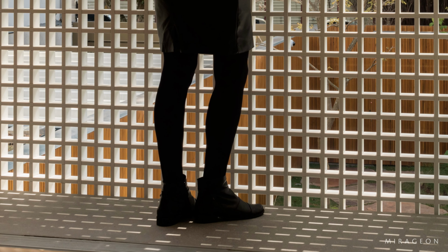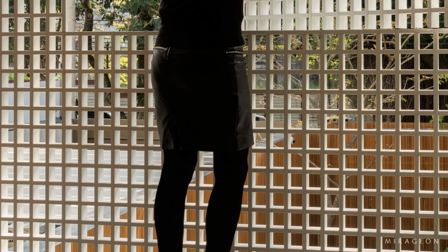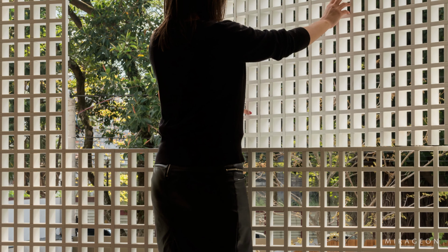The volume of the upper floor, housing the suites and the TV room, recedes from the street and leans against one of the borders to comply with legislative requirements, while also ensuring ample light in the rooms and picturesque views of the wooded surroundings.